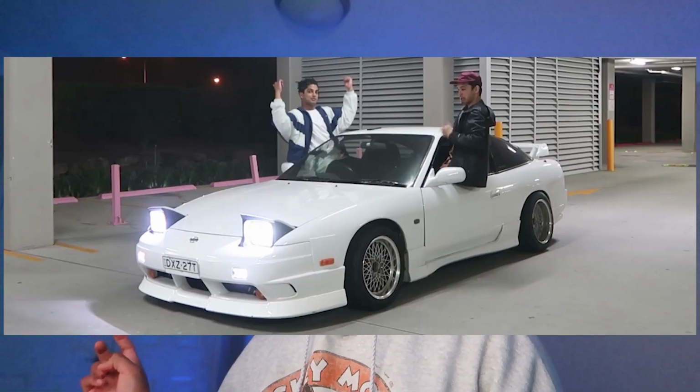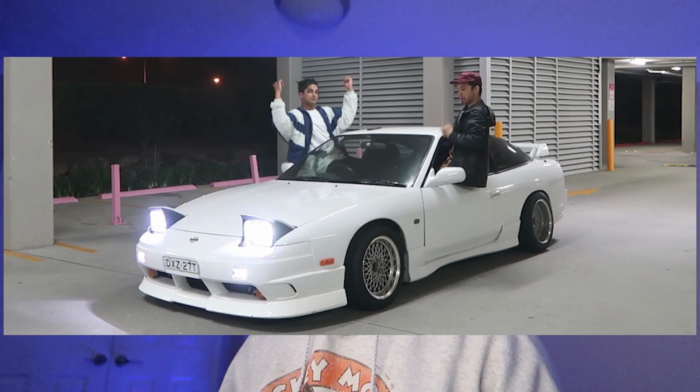So it's an NA 180SX that came with a Type X kit. So Type X interior, Type X exterior, and just an NA motor. But this one had a DET plugged into it. So this is pretty wild. This car was tuned and grey.